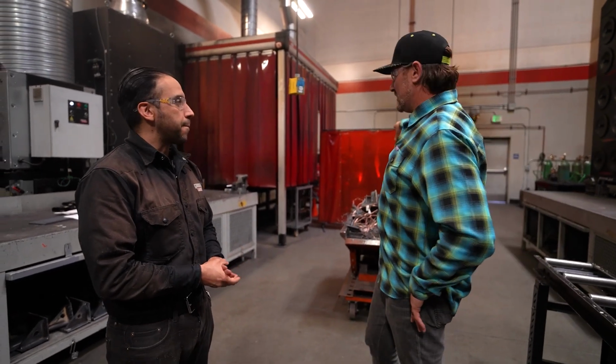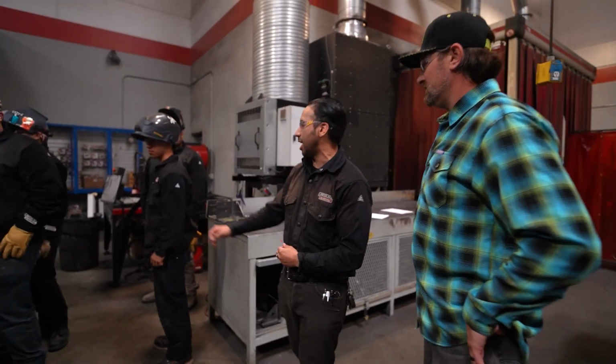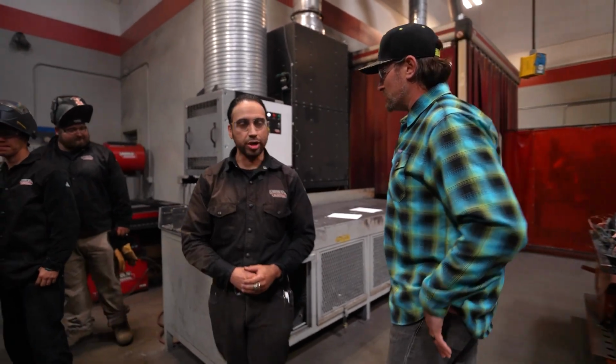So you obviously have the welders. Is that a plasma table? That is a plasma table. That is a CNC Torchmate 4400 by Lincoln Electric. So they're learning how to use it.